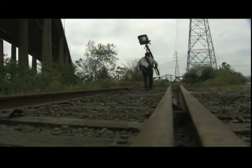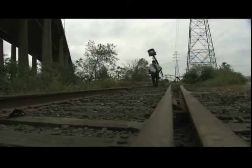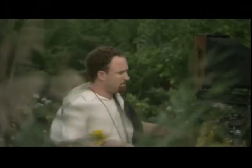I mean, I love this place. I really do. I love being here. I love the water. I love the open space. I mean, all these things. I couldn't be doing it for so long if I didn't love it.